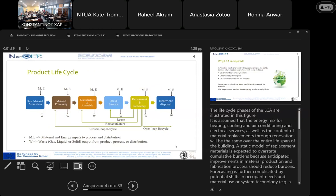It is assumed that the energy mix for heating, cooling, and air conditioning and electrical services, as well as the conduct of material replacements through renovations, will be the same over the entire lifespan of the building.